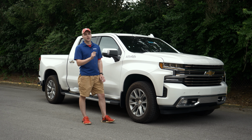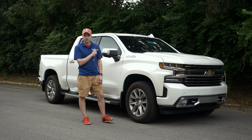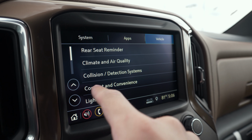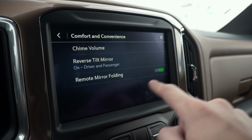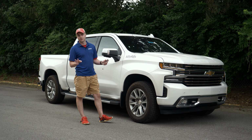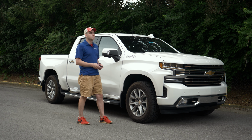Now, if yours does not do this when you try it at home, it may be because you have to enable a setting on the entertainment center, which I'll show you how to do real quick. And now once that setting is enabled, you should be able to do this every time. So it's a little weird, but it makes sense if you think about it. So if you want to fold them in, which you'd be doing if you were leaving the car or getting out or locking it, you're gonna do that.